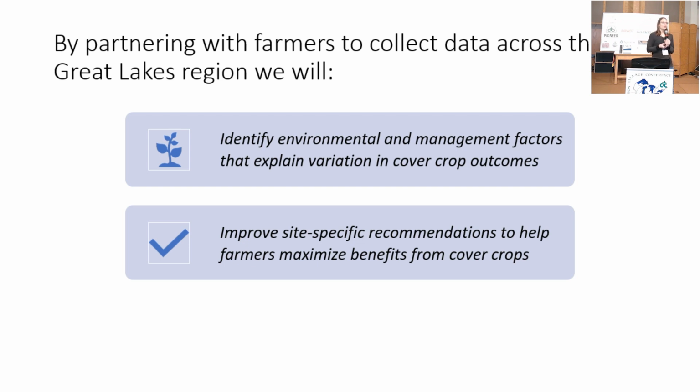And so by partnering with farmers, they're actually helping in the data collection effort here. So that allows us to include a large number of studies in this project. The goal is to identify some of the main environmental and management factors that explain variation in cover crop growth, in cover crop biomass. And by better understanding that, we hope that can help improve site-specific recommendations to figure out how we can maximize benefits of cover crops in different settings.